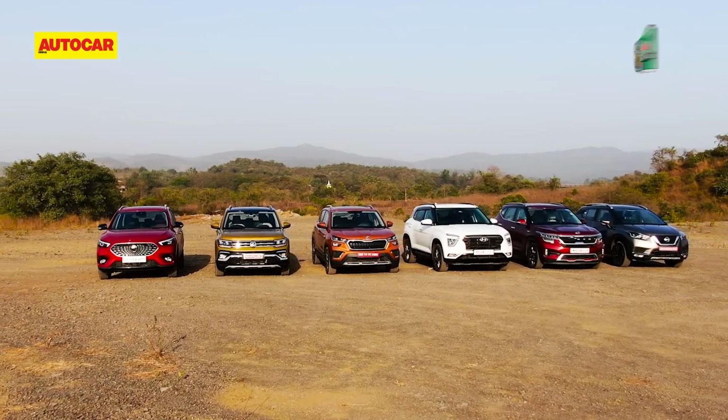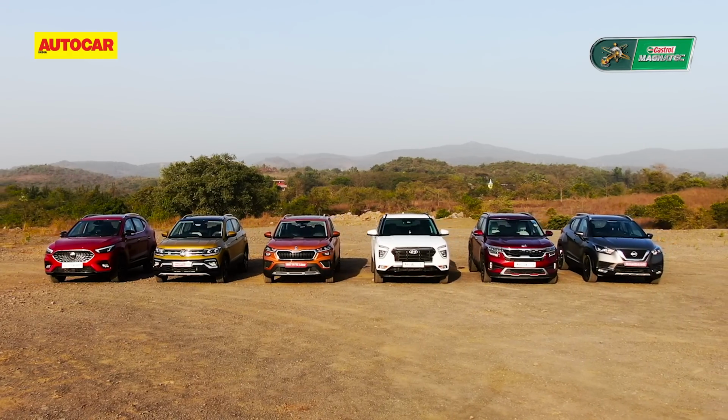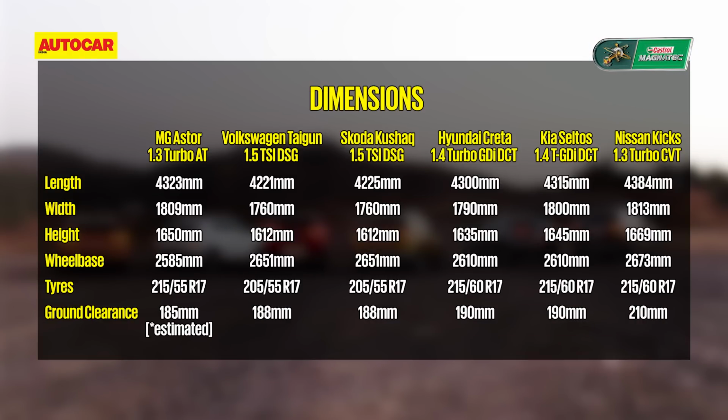Now, you've already seen these models on the move over the past few minutes, so we'll keep the bit on size and styling brief. It's the Nissan Kicks that's the longest, widest and tallest of the models here, though the MG Astor comes in a close second on size. But where the Kicks has the longest wheelbase in the segment, the Astor's is the shortest. The Creta and Seltos are mid-sized within this mid-size segment, while the Taigun and Kushaq have the smallest footprint. The VW and Skoda's 2651mm wheelbase is second only to the Kicks' though.